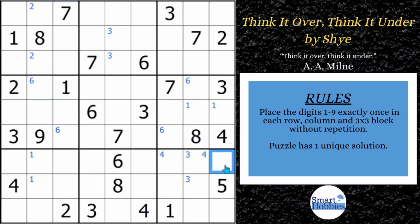How about these 7s? All right, 2 places for a 7 there. We do have quite a few 7s in this puzzle. You might think, okay, well, we got enough 7s, we're going to get some solves here. The answer is no. Actually, we're not going to be able to solve anything with the 7s just yet. So let's move to the 8s.